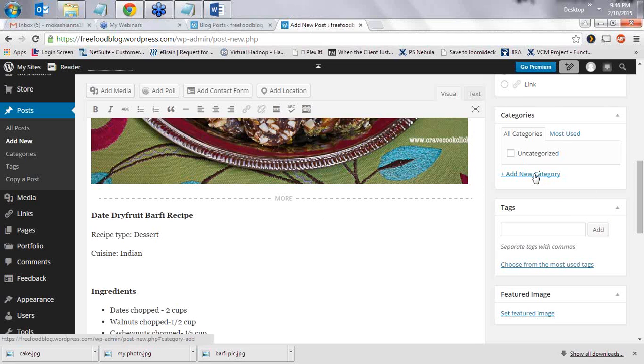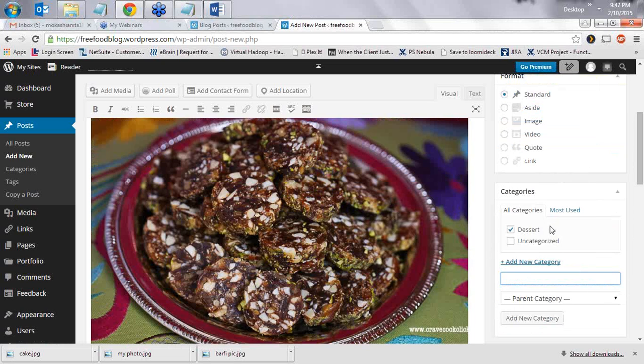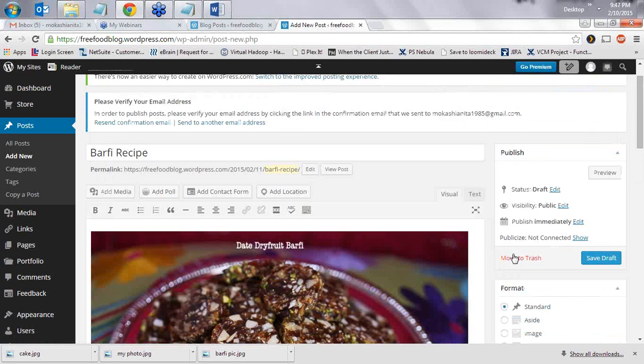Now you want to categorize this post, right? When someone comes on your blog, you want to make sure that if they search for dessert, they land on burfi, right? So you need to add a category for that. Let's add a category here, dessert, add new category. Okay, so now this post of yours is going to go in this category.